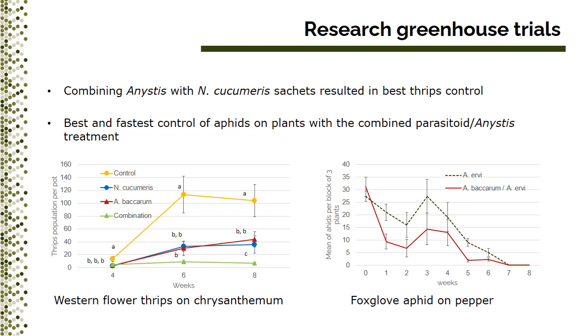Over the course of 8 weeks, you can see that the treatments with both mite species by themselves performed very similar, the blue and red lines. But the best thrips control was obtained when the mite species were combined, the green line.